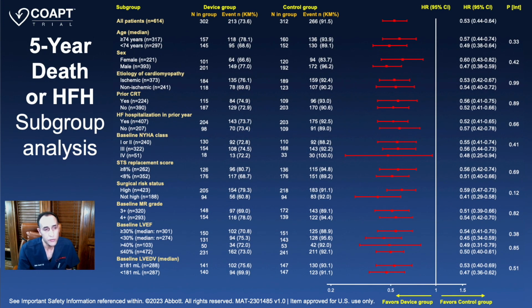A 5-year death or heart failure hospitalization subgroup analysis was also performed in detail, and as you can see in this slide, many subgroup analyses were studied according to patient age, sex, etiology of cardiomyopathy, prior CRT, heart failure hospitalization in the prior year, baseline New York Heart Association class, STS score, surgical risk status, baseline MR grade, baseline LV ejection fraction, and baseline LV end diastolic volume. In all these subgroups, the result was the same. Comparing the CLIB arm versus the medical therapy alone arm, all favor the group with the medical therapy and the device. No matter what group analysis you do, it's the same answer.